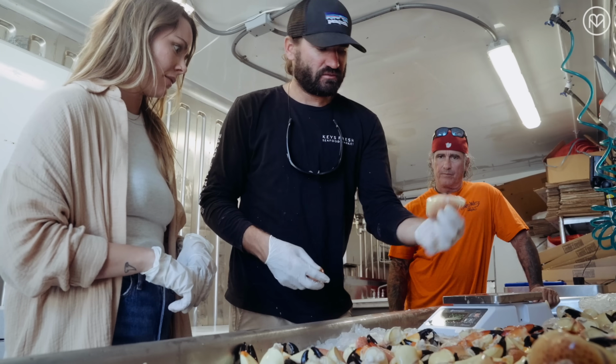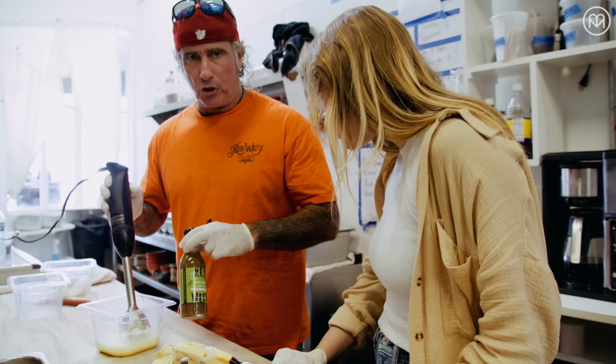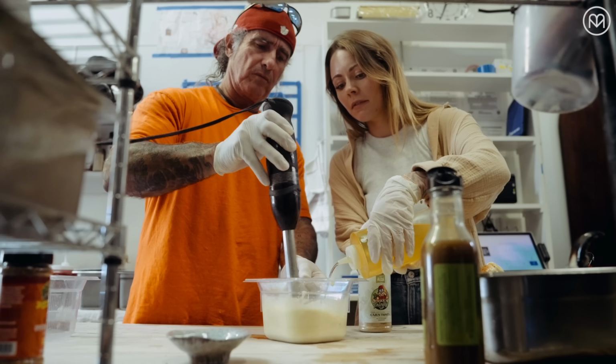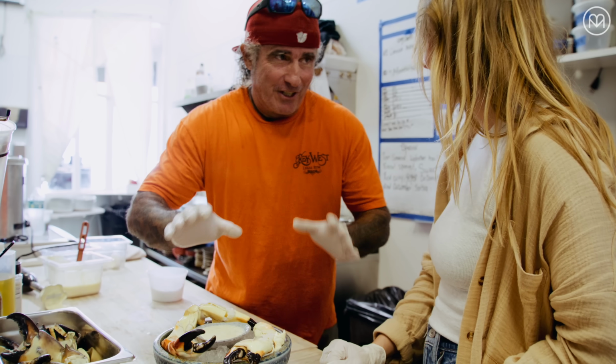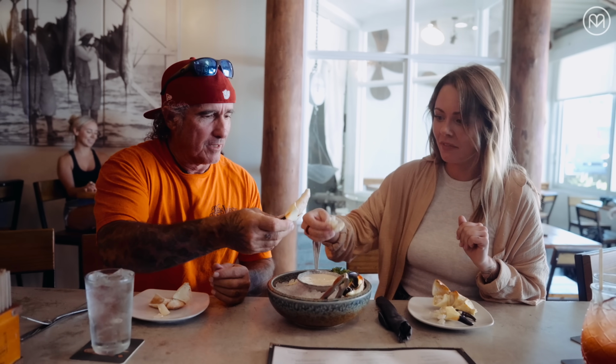At the Docks restaurant, they're sorted according to size and then served with a delicious dipping sauce. Key lime juice, bird pepper, and a little sea salt. With a little more oil. So the only thing left to do, and this is the hard part, we gotta go eat. It's truly one of the Keys' most perfect bites.